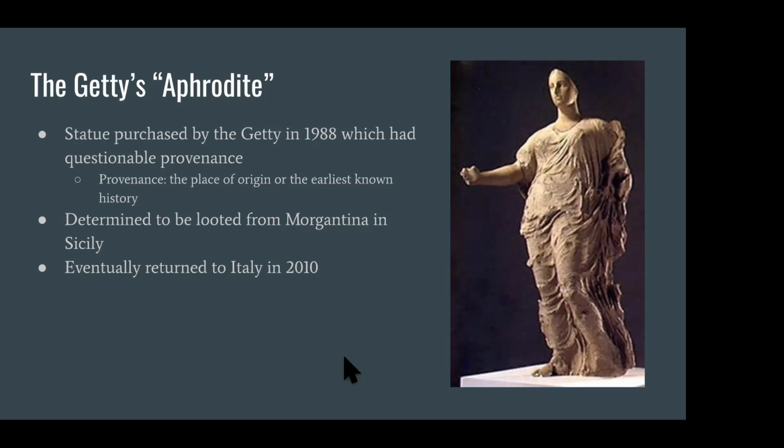However, when these are illicitly taken, they lose pretty much all of that outside context, and all we have is the piece of stone and the sculpture itself. And so that does really take away a lot of the historical context that we could get from these.